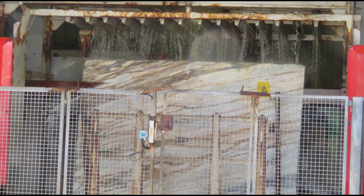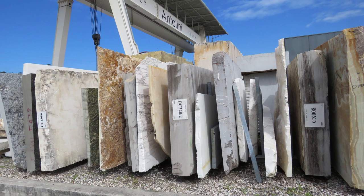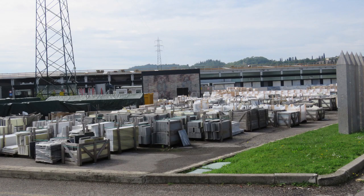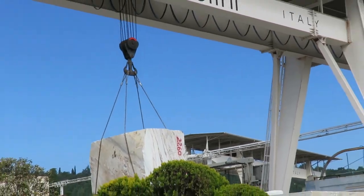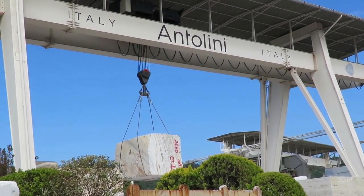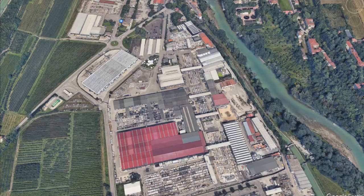The main part of Antolini's campus, though, is devoted to production, including the automated Breton lines presented the day before, including computer-controlled robot carriers to move slabs and parts. It also has one of the world's largest concentrations of indoor and outdoor overhead cranes. I counted between 15 and 20, and I am sure I missed a few.